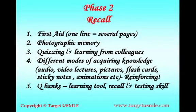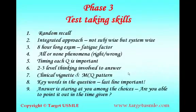Say you've read the notes, and then the next step could be listening to an audio of the same material, so you're reinforcing the same stuff twice but by different modes. Now question banks are also an important recall tool, and they are also a source of knowledge. They're also a source of recall, and it also helps you to build up your testing skills. So it helps you in all three phases.